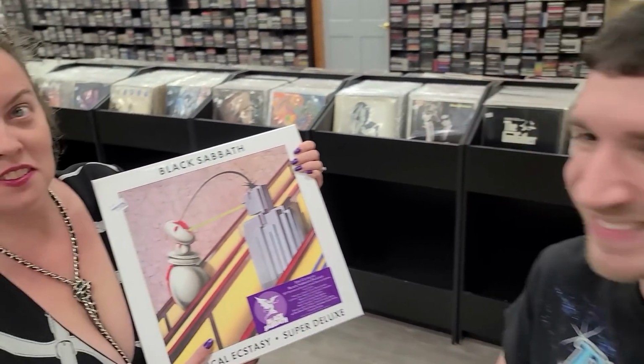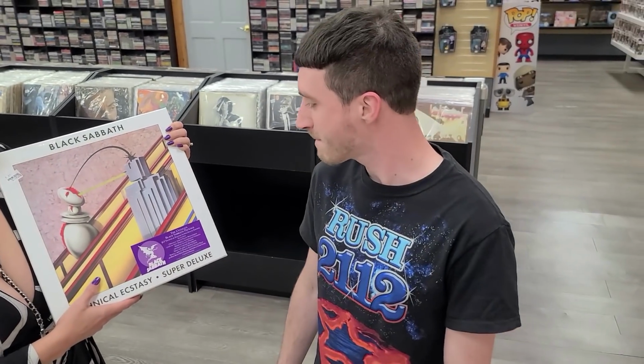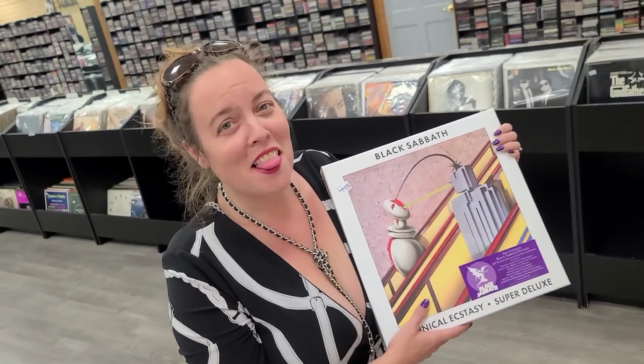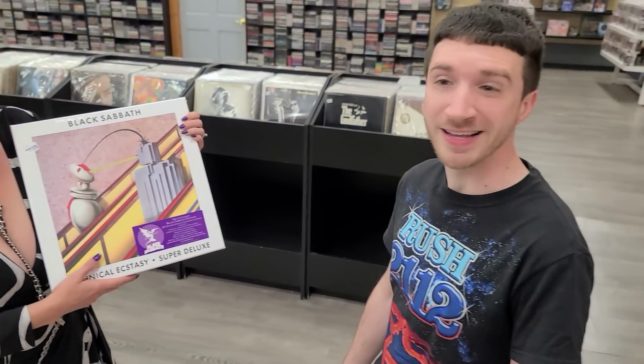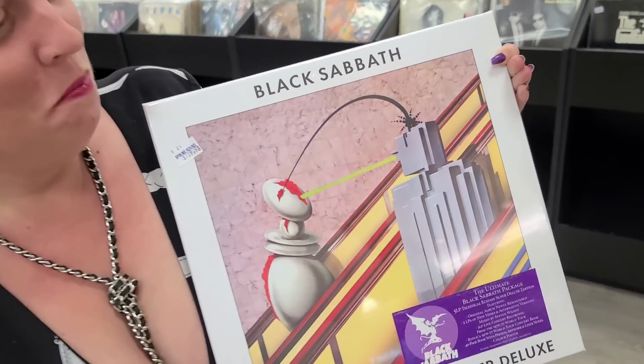Now, do you know the rumor about this cover and what these robots are up to? I do not. That is supposed to resemble some sort of intercourse. Let's talk about sex, baby. Let's talk about you. I'm not surprised, but no, I didn't know. That is exactly what they say about this Black Sabbath cover.